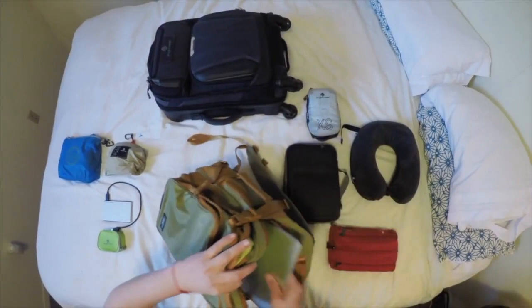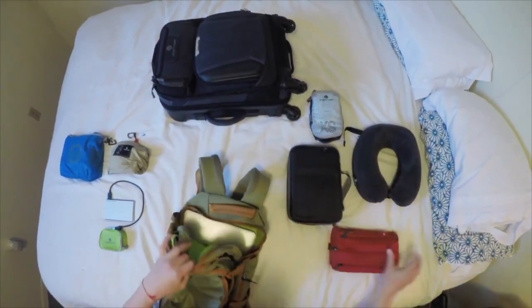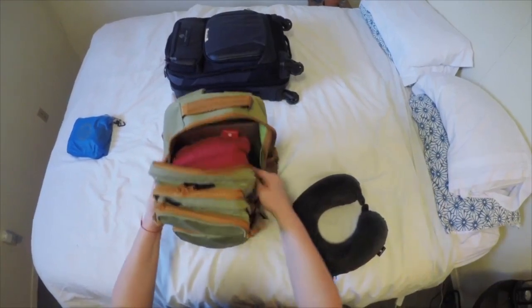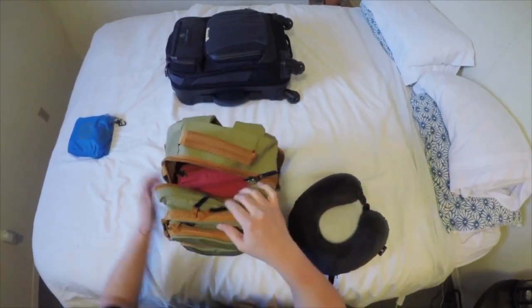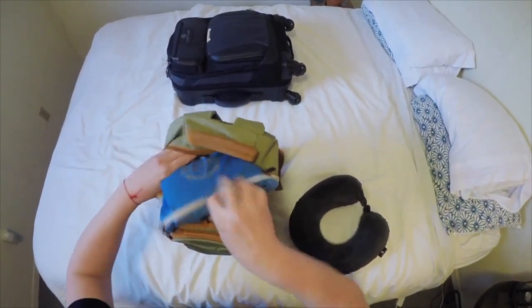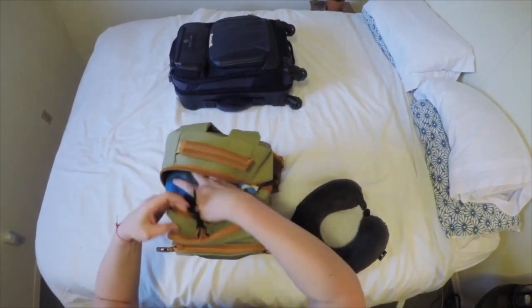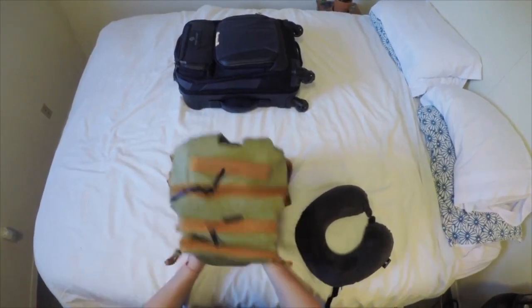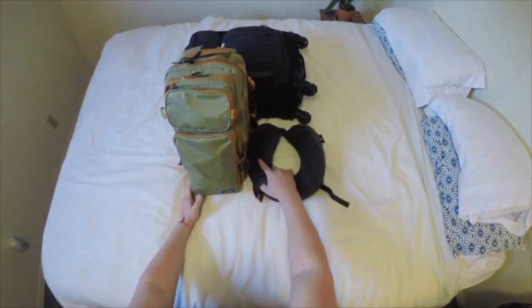Now, everything else typically goes inside of your personal bag. It's that soft-sided bag that's either a briefcase, backpack, or tote that should fit directly in front of you underneath the seat. And I make sure that I pack all of my electronics, all of my medicine inside of that personal bag, and then whatever else that you might not have room for inside of your carry-on. Maybe that's your toiletries. Whatever that may be, pack into your personal bag last.